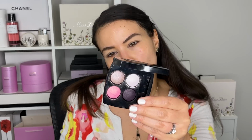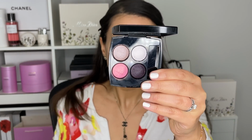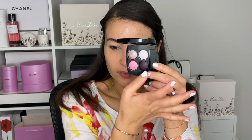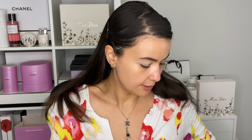Now, in my humble opinion, I think that this palette here from Chanel 228 Tissé Cambon is the perfect spring palette. It's purple and pink, and the purple in here is much more intense. So what I'm going to do is I'm going to use this purple and mix it with this palette here.